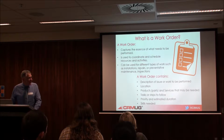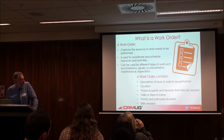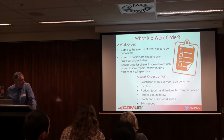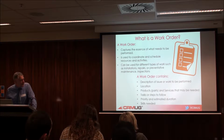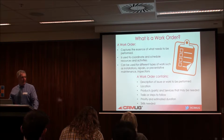The work order contains all of the information that the person who's going out to do the job needs to do the job. So it's the description of the issues, the work to be performed, where they've got to do it, the products, parts and services that may be needed, tasks or steps to follow, and other things such as priority, duration, skills needed. It can contain a lot more than that, but those are the basic elements of a work order. You need to know what it is and where it's going to be done.